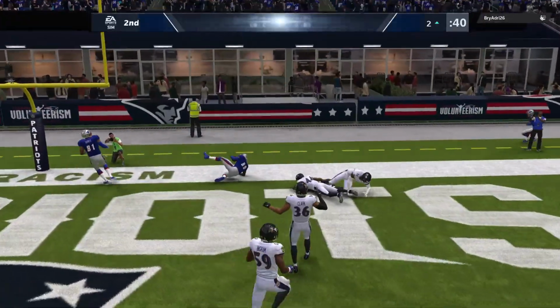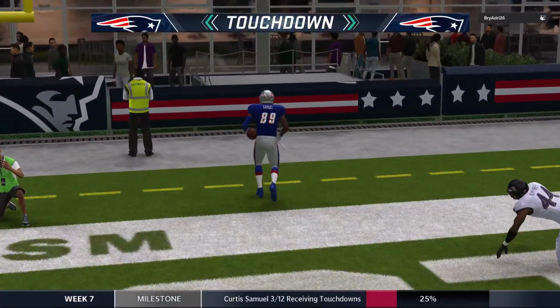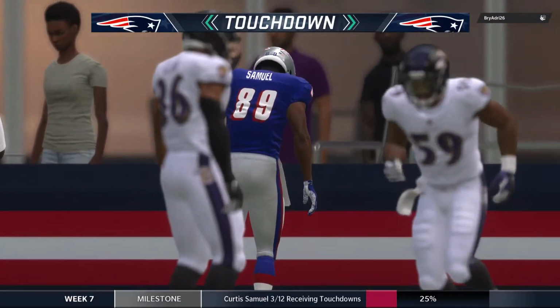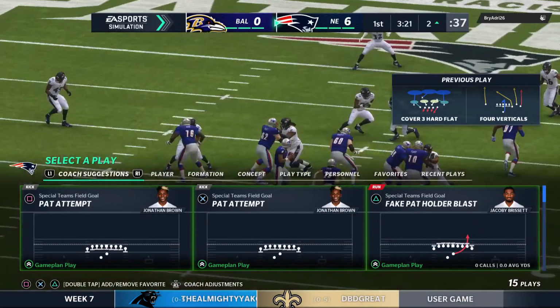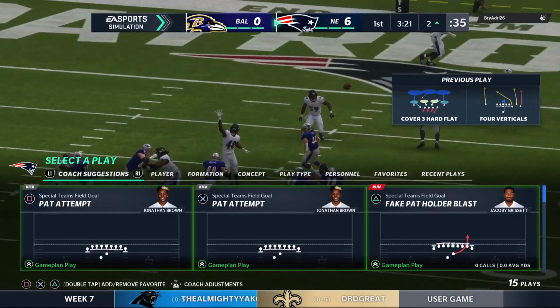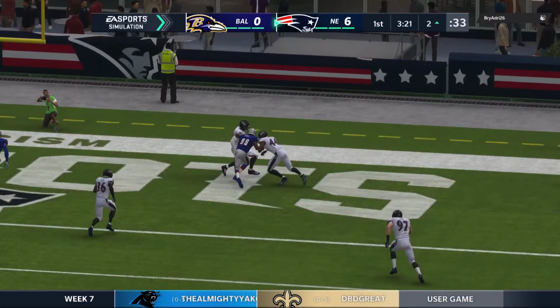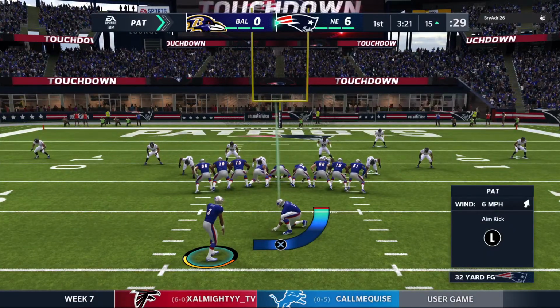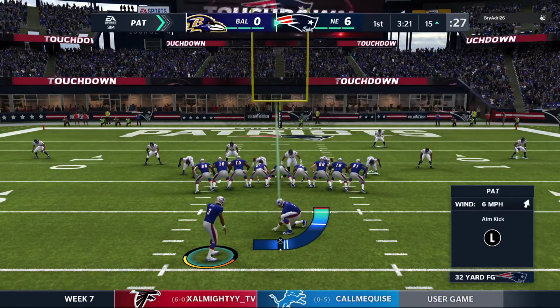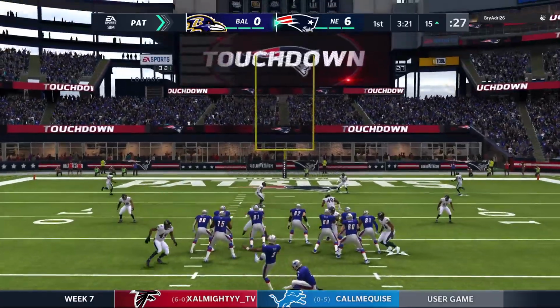And that's going to be caught for a touchdown. Curtis Samuel, his 4th touchdown on the year. And the Patriots drive right down the field and score on the opening drive. This is a crew. They've come out flat their last two games, both losses, but just judging by the energy level, they look different here early, and that touchdown shows how.